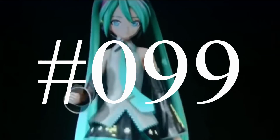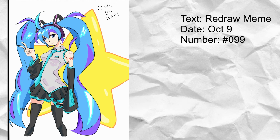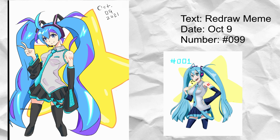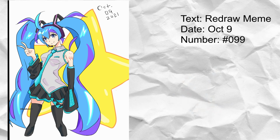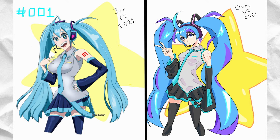10 out of 10. Number 99, the swan song of this one. Well, the next one's going to be the swan song. This one is a redraw meme where we take number 001 and redraw it in number 0099. I can't count, but yeah. Okay, so here I want to compare the two images. I alluded to it in the first one. In part 1, I alluded that I would be doing this. And so here we have.